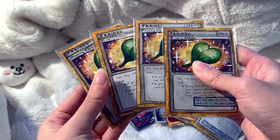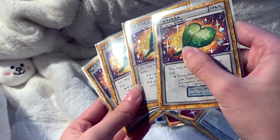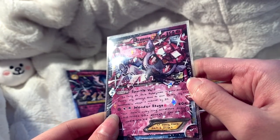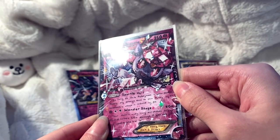And I have copies of the same cards. A lot of these are duplicates just because that's how a deck works. I grew up with Pokemon cards. I wanted to make my own, and so these are copies of Pokemon cards, and I changed the writing in some of them. The change is very subtle, but I just wanted to make it more childish.